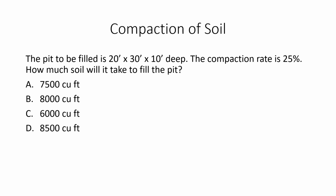We're going to be talking about compaction of soil. You might get a question like this. The pit to be filled is 20 feet by 30 feet by 10 feet deep, and the compaction rate is 25%. How much soil will it take to fill the pit?